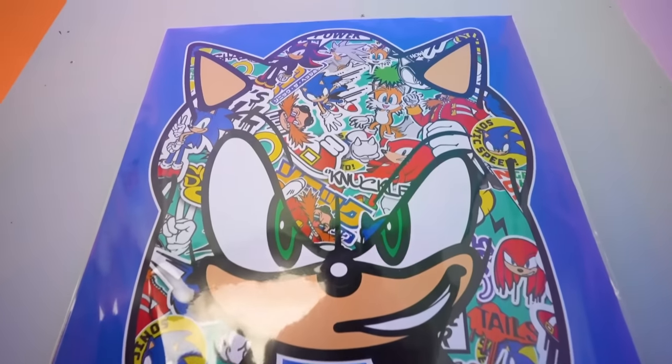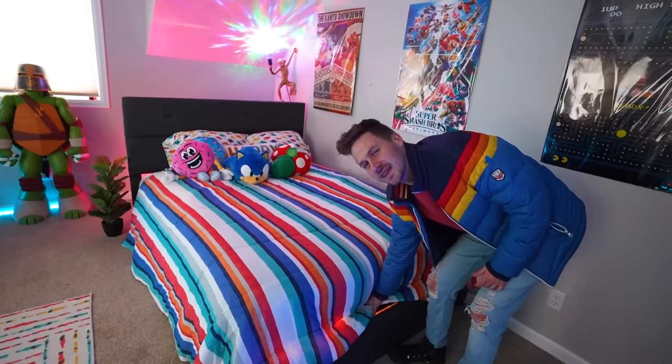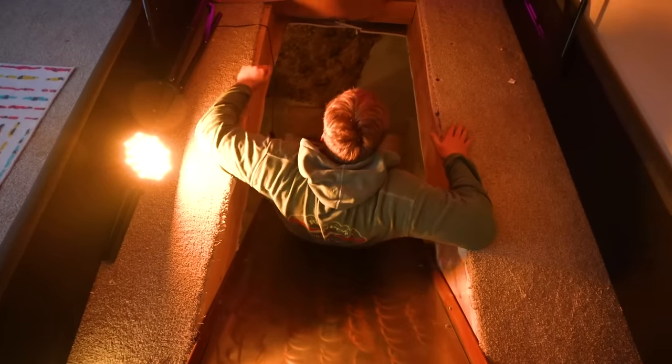Nice posters on the wall. If you wanna take a break, you can sit in the donut. Isaac, go ahead. This is a good room. The moment you've all been waiting for, the bunker beneath the bed awaits us. Slide is the way. This slide is actually scary. Come on down, Rick. Oh my gosh. It is my first time.